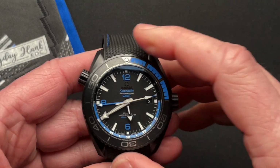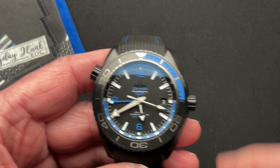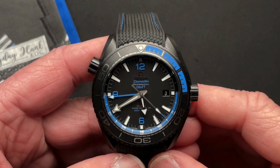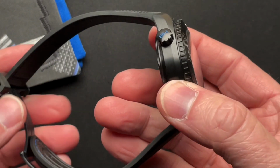Not a cheap watch, but my very good friend Brian over at Creations Fine Jewelers did give me a little bit of a discount. He wasn't too terrible on the price for me, and I did appreciate that very, very much.